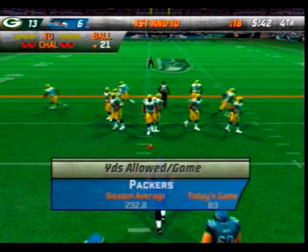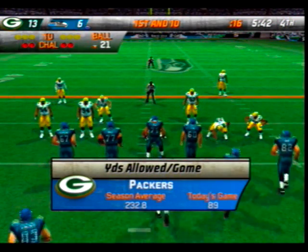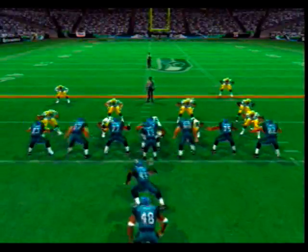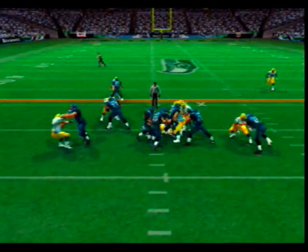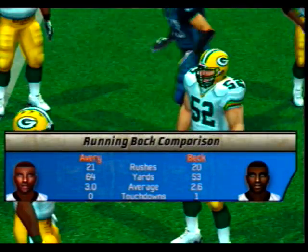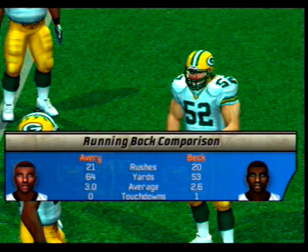So they have first and 10 here. Ball on the 21-yard line. Let's go now. Avery in the backfield. Hand off to the tailback. Lane is there on the stop at the 24. The defensive tackle surged through the line to bring the runner down.